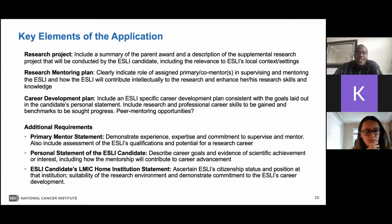So some of the key elements, I just wanted to quickly go over. There will be a research project that you'll be proposing, scientifically, with the specific aims and all that. But it's important for you to give a brief summary of the parent award under which you're applying. Remember that research needs to be within the scope of the parent award. So just a quick sentence about that and how they connect might be useful and might meet that requirement.